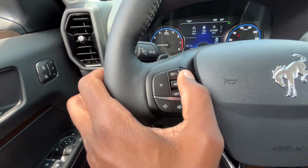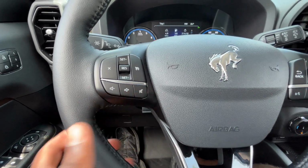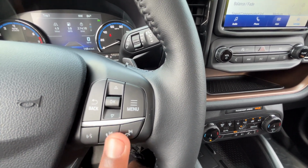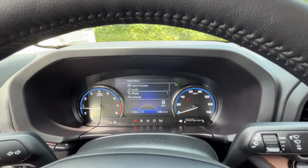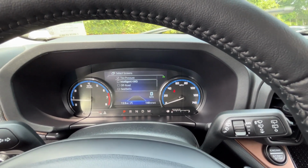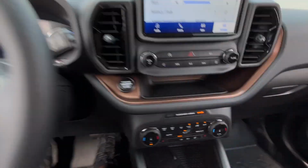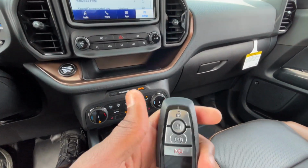Now over here we have our cruise toggle, and we can set that, cancel, volume controls here, mute there. And then to the right side we have our voice recognition, and then we can go through our track list or radio station presets here, and these are also Bluetooth buttons when we're in the phone setting. And then we can use all this up here to go through our digital part of the gauge cluster. So select screens, you can go in there and decide what you want to have up. So it's nice to have that and be able to set it the way you want to. But there's our push button start. Finally, here is our key fob with remote start.